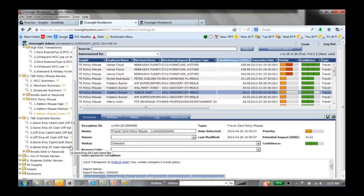I don't even need a receipt. I could reuse that receipt 20 times. So this helps target those things. And same thing where we say, same employee, one cash, one credit on different expense reports. And we find that's the highest risk scenario and the most common that we find issues.